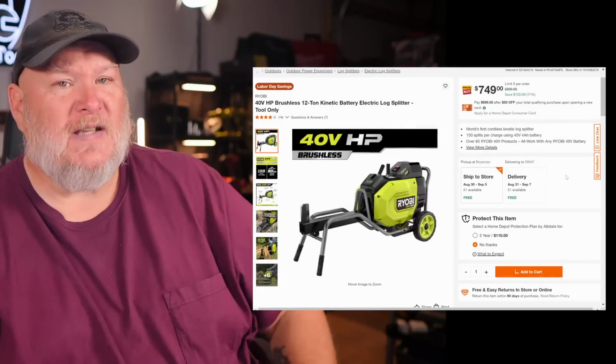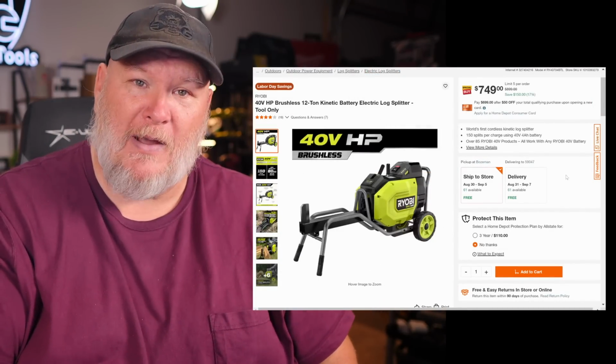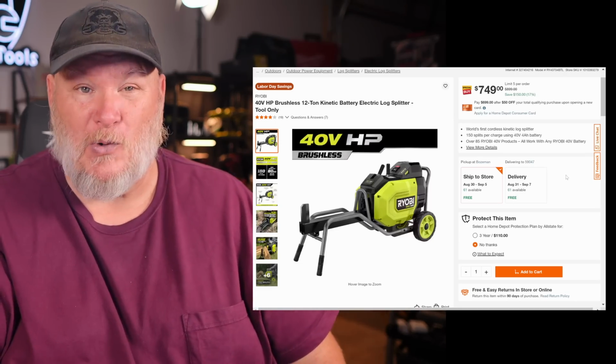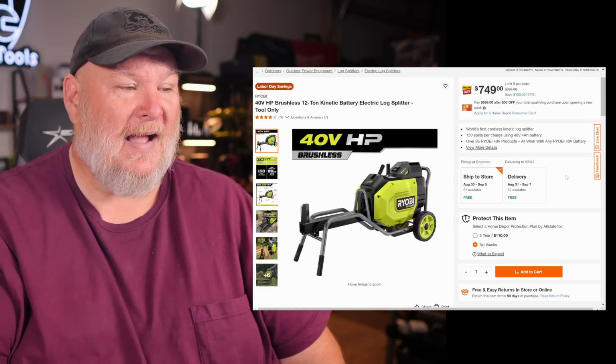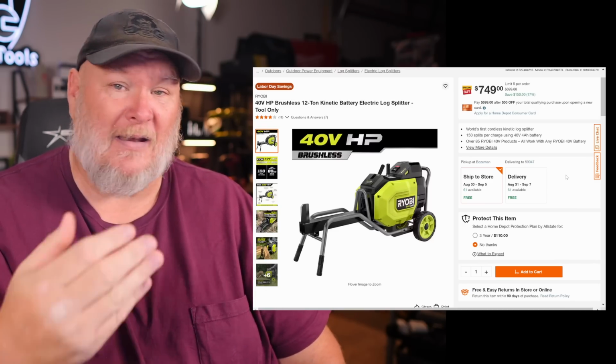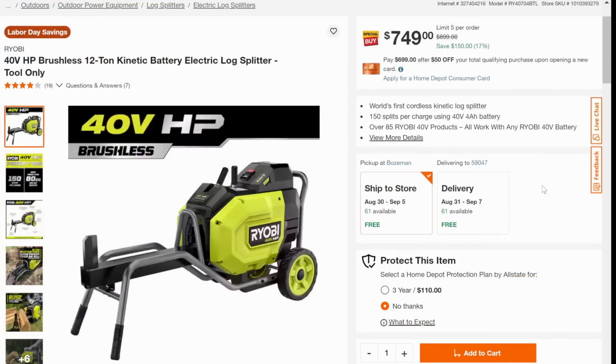I know you were just thinking to yourself, Jeff, tell me, where can I get a cordless battery-powered log splitter? Well, here you go. Actually, I've seen it in use. It's actually pretty cool. I don't know long-term and stuff how usable it is. For those of you who do have it, I'd love to hear below in the comments what you think about it. But it's pretty much your only option if that's what you're looking for. $750. Tool only. Got to bring the batteries.